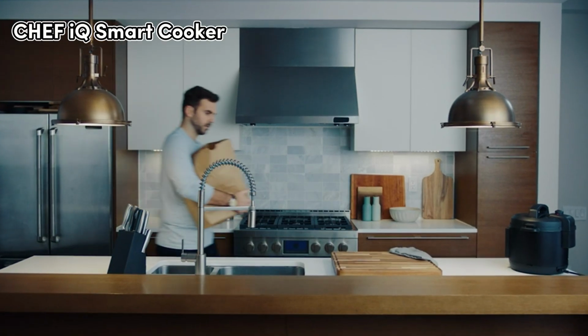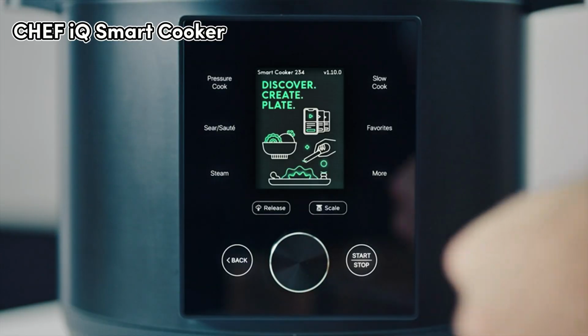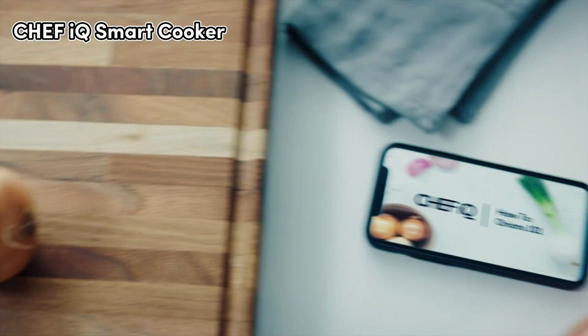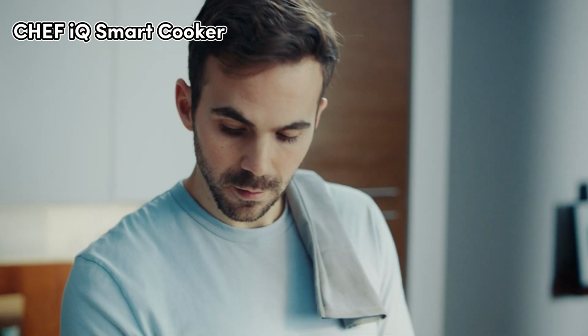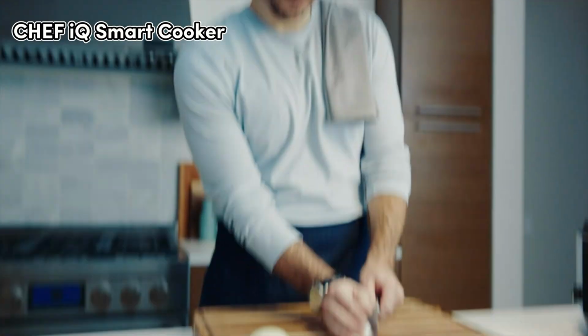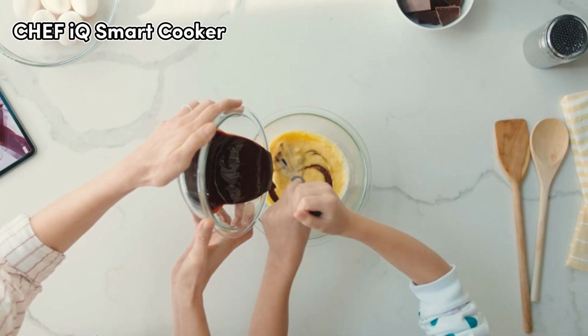We believe cooking can be easy for everyone. That's why we designed the Chef IQ Smart Cooker, a quicker, better way to create elevated meals with a seamlessly integrated app and next-generation technologies. Chef IQ will guide you into the future of cooking. Discovering and creating delicious meals has never been easier or faster.